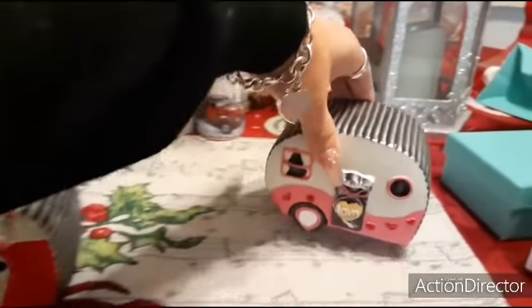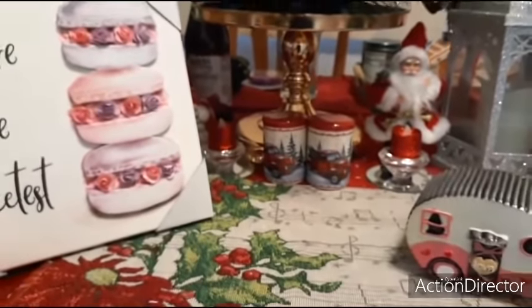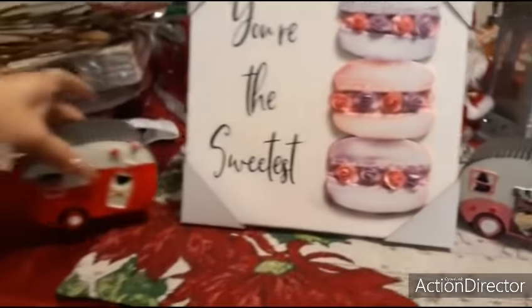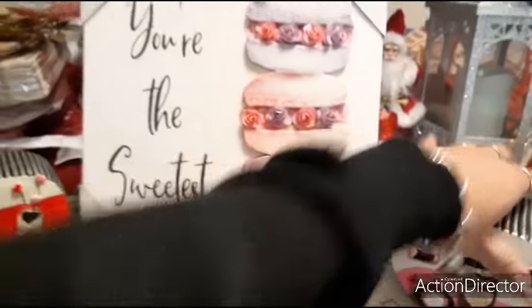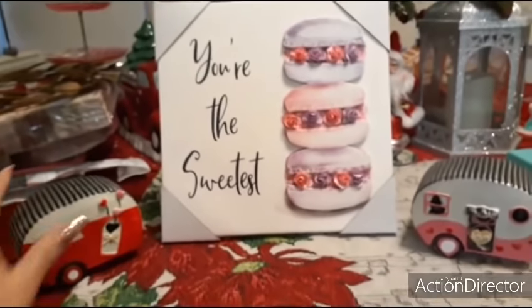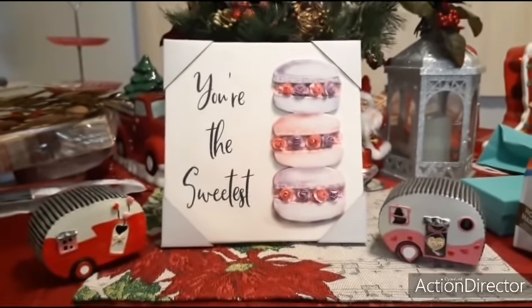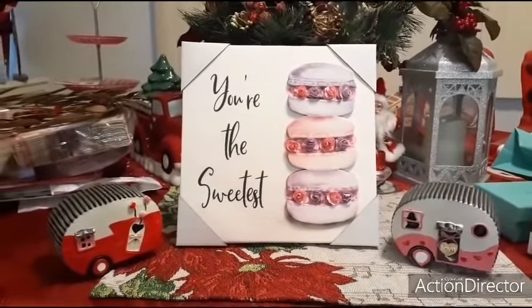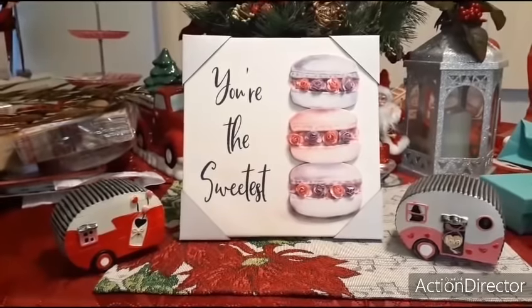But I wanted to have the set because, let's say, for example, I wanted to do my display, and then I could maybe do something like this. You know, throwing stuff out there. Maybe I can do something like that, and that would look cute as a display. Just something simple. But anyways, I'm getting really excited to decorate for Valentine's Day.